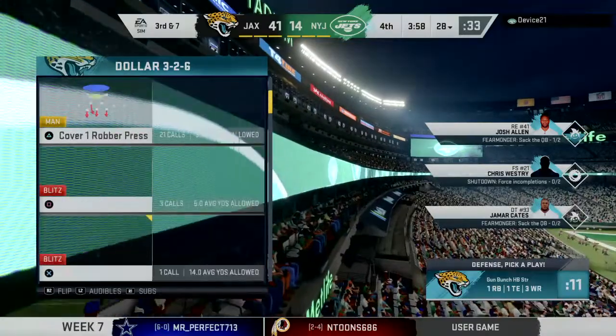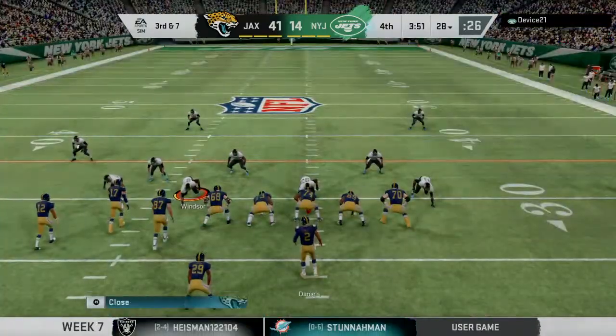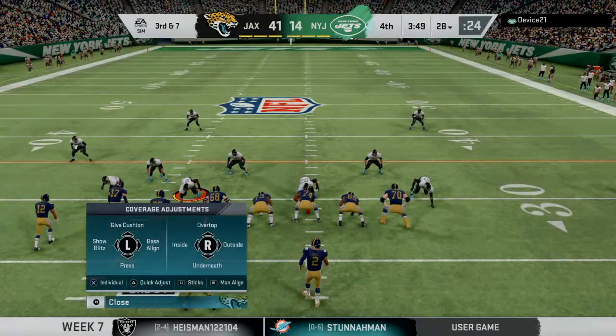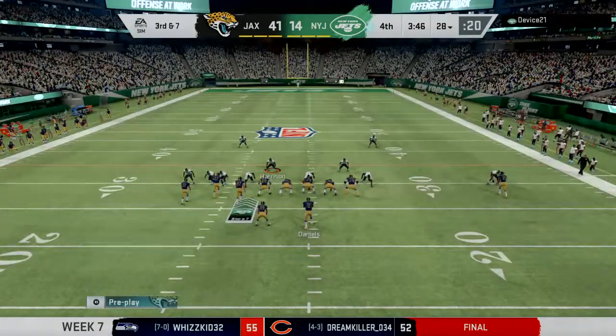Yeah, I wouldn't be surprised now. A little bit of pressure going at the quarterback in the expected passing situation. The Jets on 3rd down, 3 for 7 so far in this game. This is 3rd and 7.